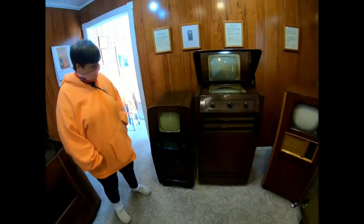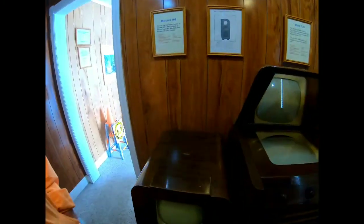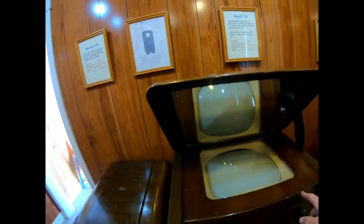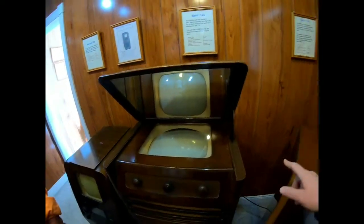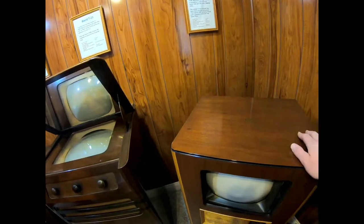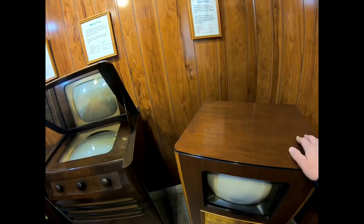To think that these TVs were available in 1920. I didn't even know that. But this one over here is 1937. So that's the Baird T23, maybe. Your parents didn't have one? No. You probably had to have a lot of money to have a TV at that time because it was the middle of the Depression. Yeah.